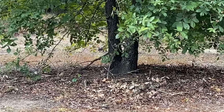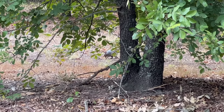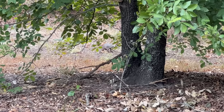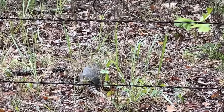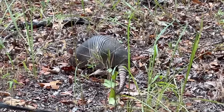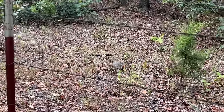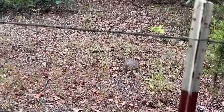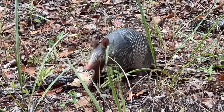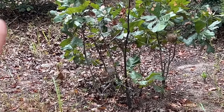I think he spotted me. Look at him. He's like, what's that big ugly thing over there? They have terrible eyesight, but they have pretty good ears, so he may have just heard me walking and talking. It's on the other side of the fence. All right, keep sneaking up on him for you. All right, little dude, have a good one.